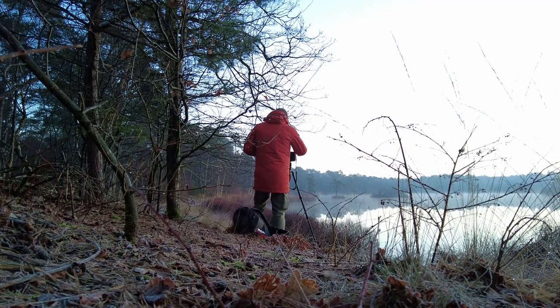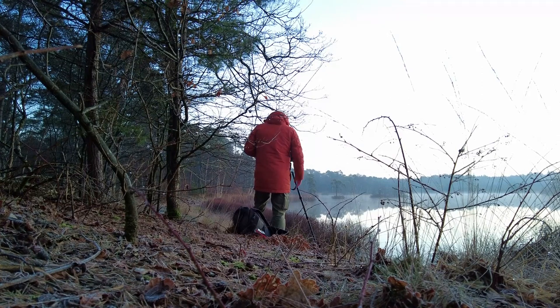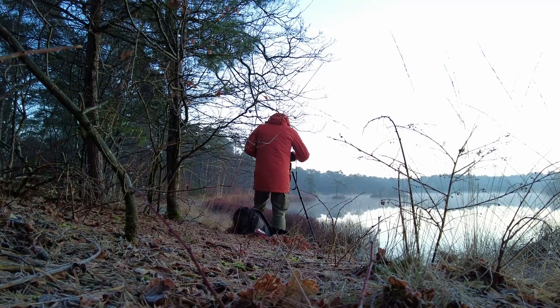It just all comes together through this little bit of mist above the water. If that wasn't here, it was just a dull shot. But I'm really liking this. So I'm just taking many different shots where the mist is in different locations. I will see at home which one was the best.